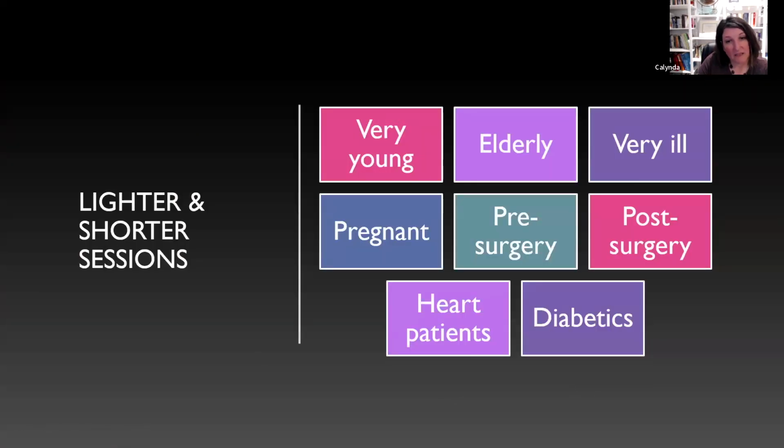So when that happens and we know that there's stuff going on, we have shorter and lighter sessions. You just ease up on the pressure. And we do that for babies or very young kids, elderly, the very ill, pregnant, pre-surgery, post-surgery, heart patients, and diabetics.